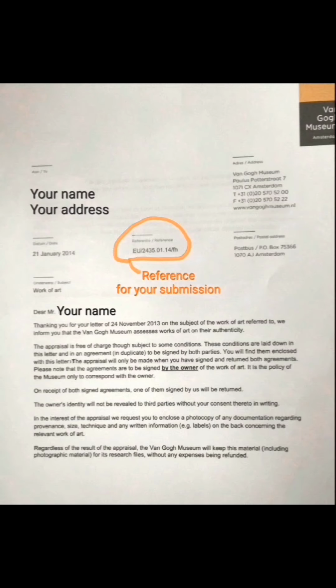So on receipt of both signed agreements, which are identical, I add here, one of them signed by us will be returned, I would say, to you. The owner's identity will not be revealed to third parties without your consent, thereto in writing. Now I need to turn that phone because I'm reading this text here. Okay, finally. It's very large on my phone.